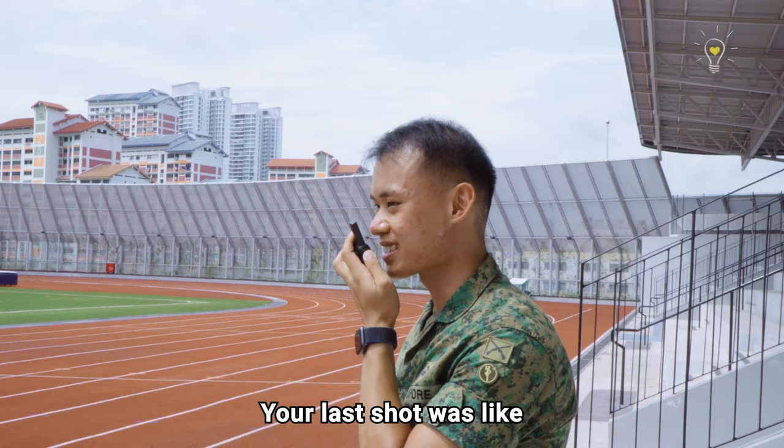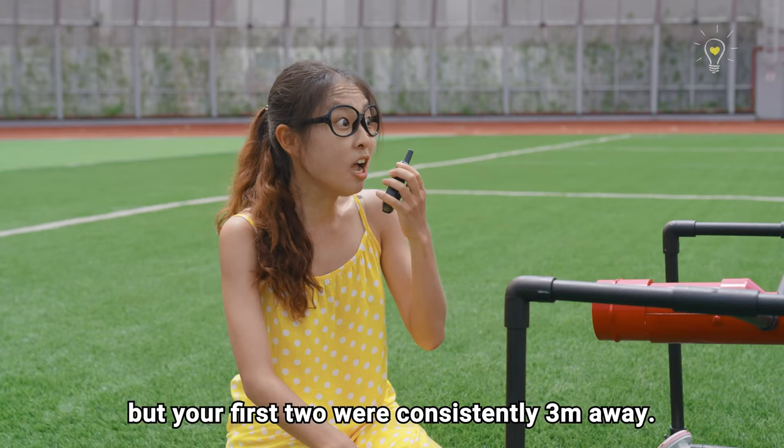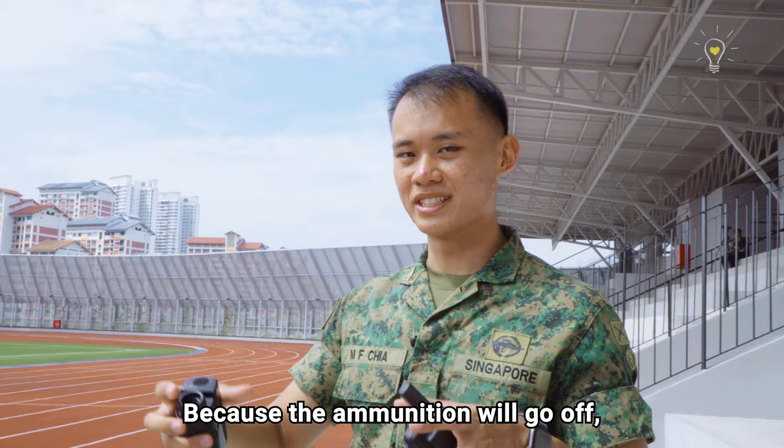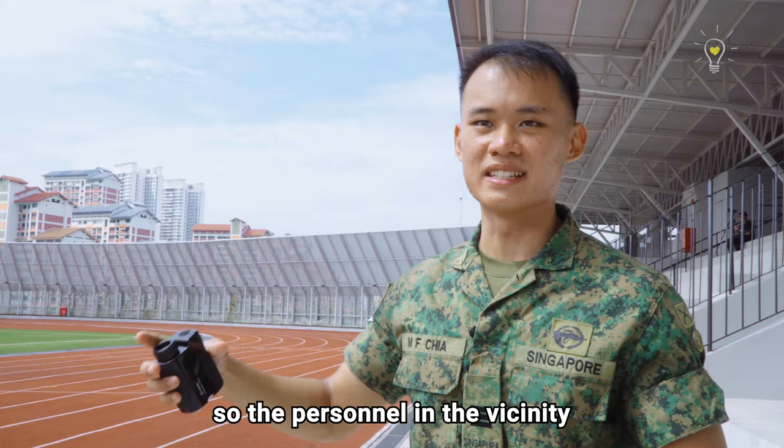Your last shot was about 10-15 meters short of the goal. But your first two were consistently 3 meters away. Normally if I were to hit it that near, honestly it's good enough. Because the ammunition will go off, it will explode. So the personnel in the vicinity will get affected by the blast.